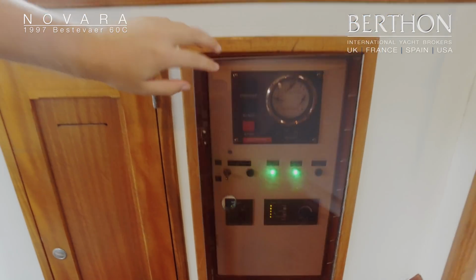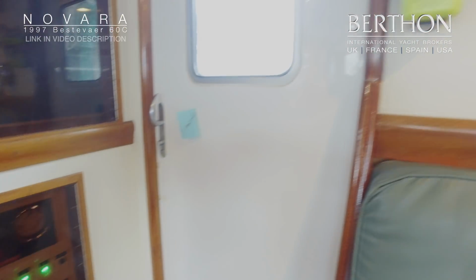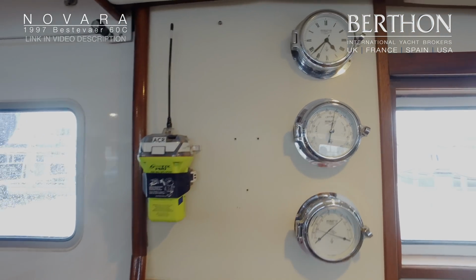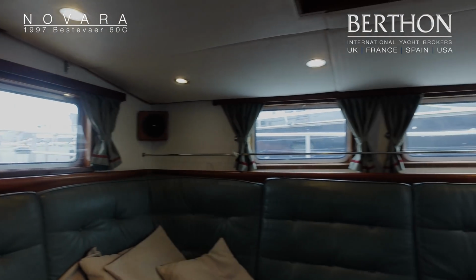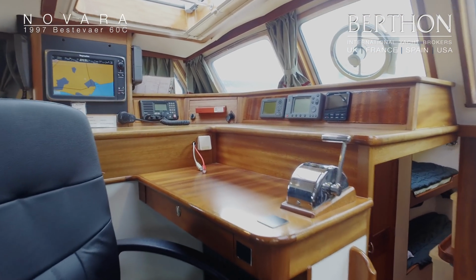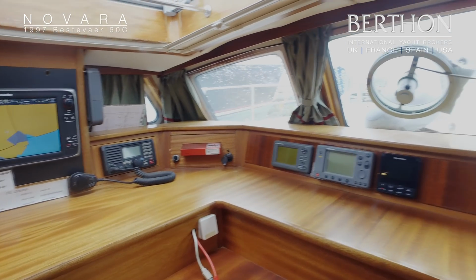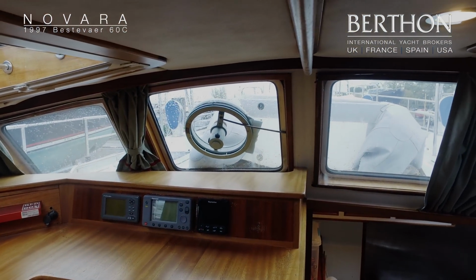Thank you, Harry, for opening those. And you have very comfortable seating and 360-degree vision. Fantastic space. Chart table, engine control, autopilot, Raymarine's all here, comms, and even a Kent Clearview screen, which is lovely to see.